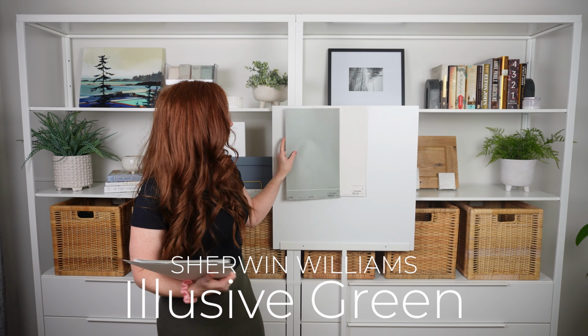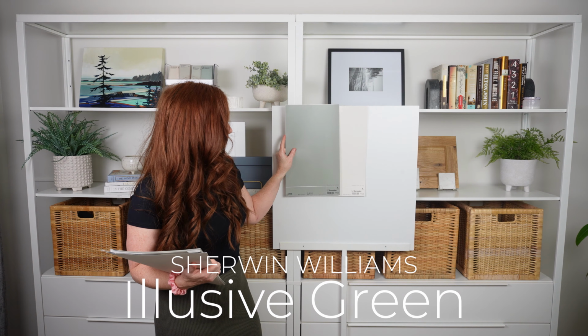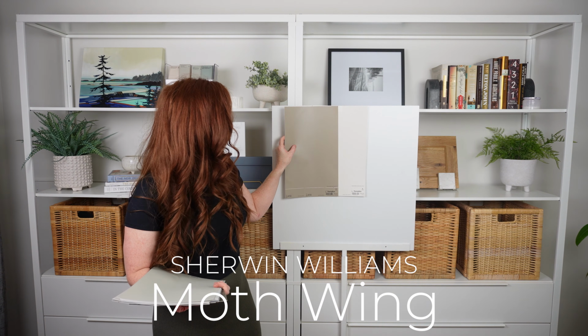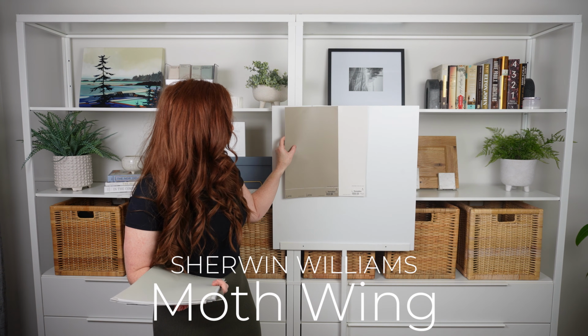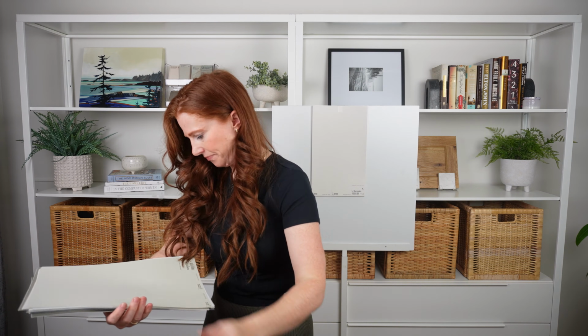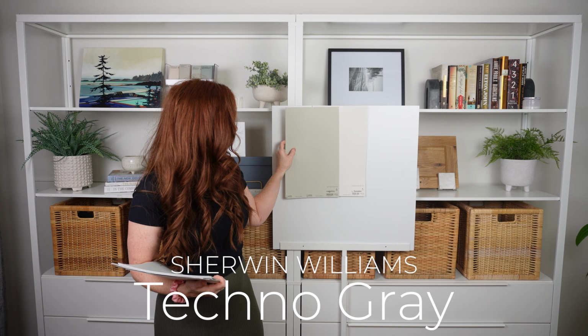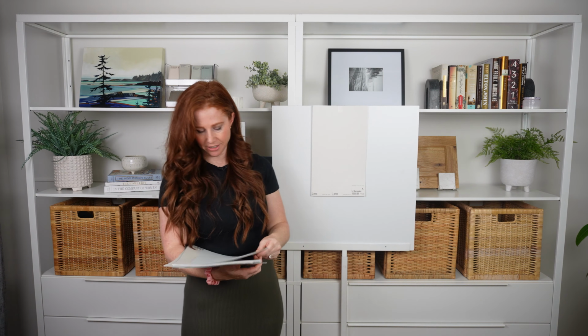I've got more. Illusive Green. That looks great. Nice grayed out green, beautiful. Moth Wing, so a more moderate kind of beigey brown. Going with Aesthetic White there. Techno Gray. I love it. Techno Gray is nice grayed out green. Beautiful. Hopefully you're seeing some you love here.